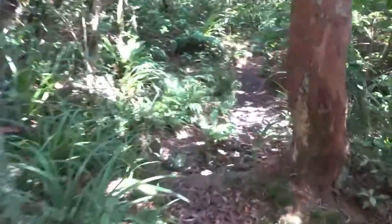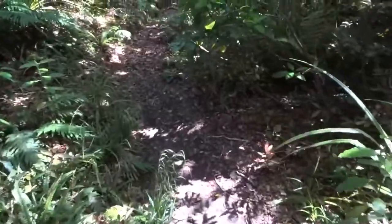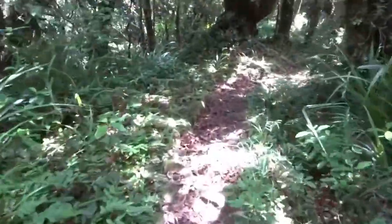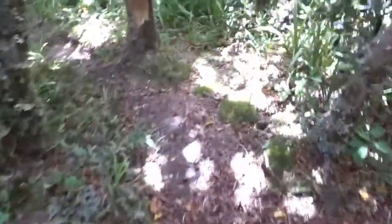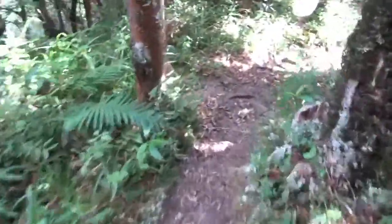So as expected, I'm off the loop track from the visitor centre, so stairs are a lot less and it should be a rougher track, though this is actually a really nice bit. This is more what I'm expecting PCT to be like, with quite clear walking. But there's not a lot of this in New Zealand.